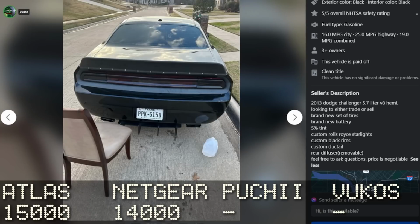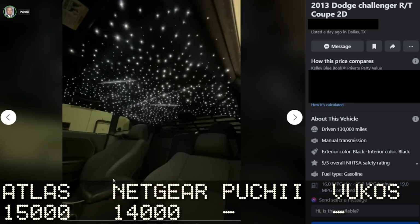Cuck chair Challenger. 5% tint. Challenger. Ducktail. I think it's duck, but I'm not sure how they pronounce it, but you know what I mean. I'll say 15. That's what Atlas bid. Oh shit. That's what I said. 14 and a dollar. Fucking over Netgear. Wouldn't be the first time.